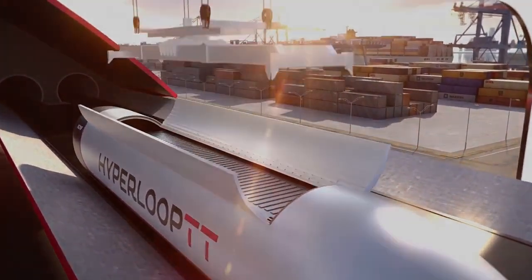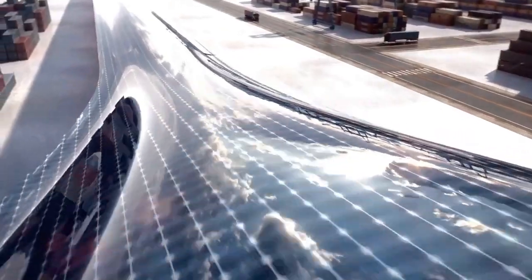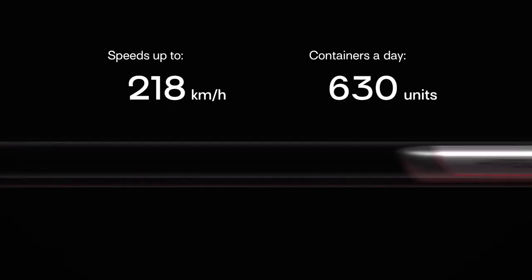One of its standout features is its eco-friendly design, running entirely on electricity and producing no emissions, making it a greener solution for freight transport. By speeding up the flow of cargo, Hyperport can dramatically reduce shipping times and boost supply chain efficiency.